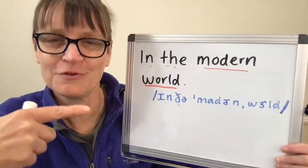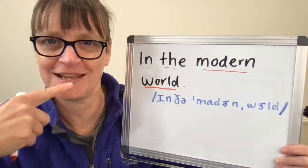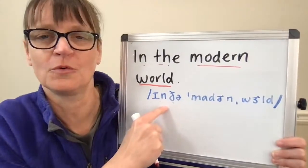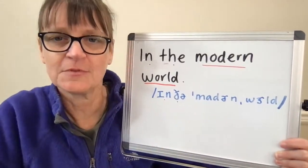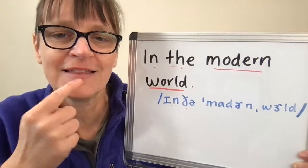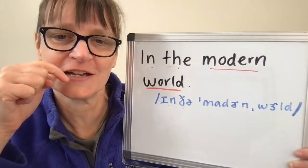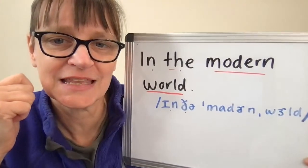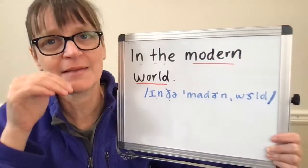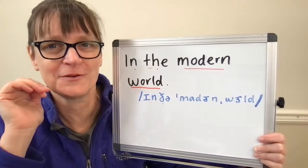So if I want to smoothly go from in to the, what I have to do is get my tongue ready for the TH. It's in the TH position as I'm finishing the word in. And instead of the tip of my tongue lifting behind my teeth, like in the, the tip of my tongue is in the TH position and the blade of my tongue makes the N. Looks like this. In the. So I'm making my N sound further back on my tongue than I normally would.